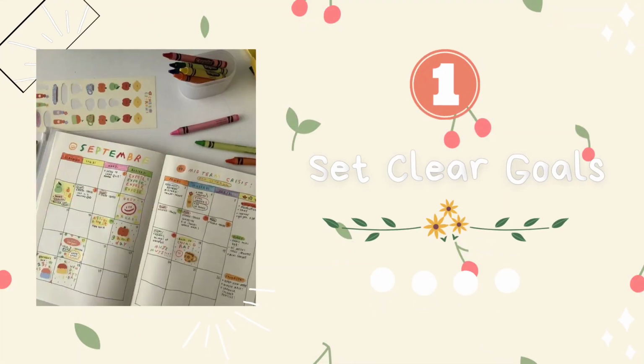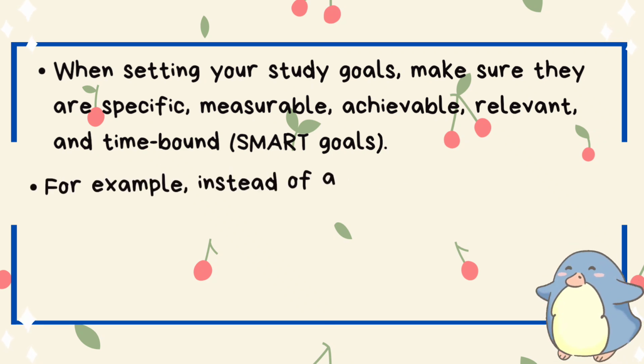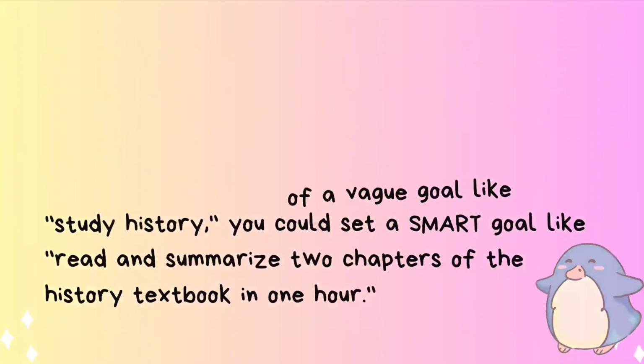Tip number 1, set clear goals. When setting your study goals, make sure they are specific, measurable, achievable, relevant, and time-bound. For example, instead of a vague goal like "study history," you could set a SMART goal like "read and summarize 2 chapters of the history textbook in 1 hour."